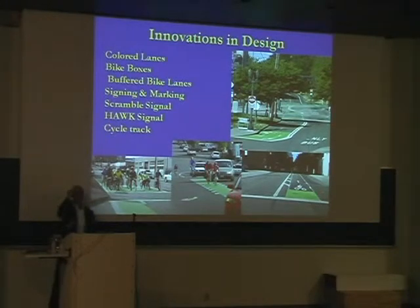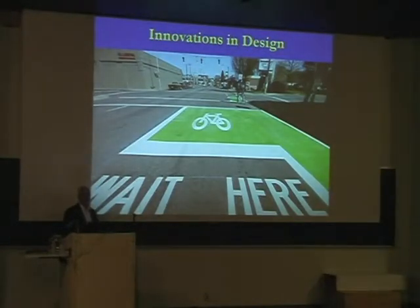Again, you want to keep bicycling in people's minds. You want to make it very visible. And so we have brought in some design treatments that have been very well received and very effective. We don't have a lot of them, but we think that this is going to be a real consistent part of our design toolkit. That's very visible. That's hard to miss on the street.